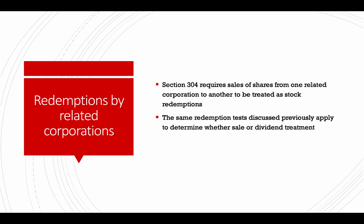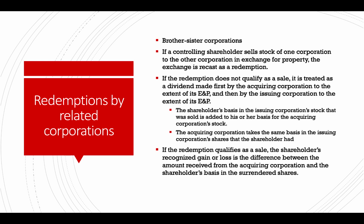If we have redemptions by related corporations, Section 304 is going to require sales of shares from one related corporation to another to be treated as stock redemptions. And the same redemption tests discussed previously are going to apply to determine whether it's sale treatment or dividend treatment. So we've talked about in a previous chapter, brother, sister, and parent sub corporations. That's what we're talking about when we say related corporations.